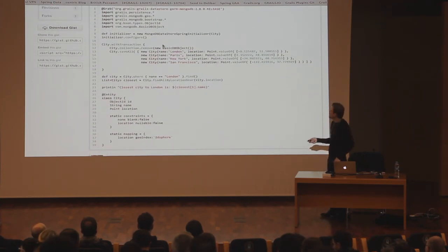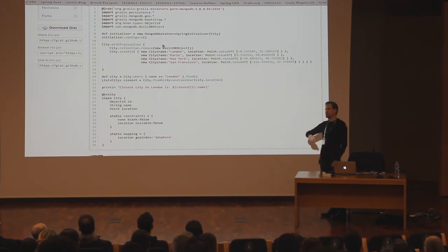Also, this is a Groovy script. I'm using Grab, and this is using GORM for MongoDB instead of Hibernate. Basically, I'm grabbing that library, and because we have a lot fewer dependencies now than before, you're not downloading a gazillion jars. You're only downloading four or five jar files. This is an example of a script that uses MongoDB to create a bunch of cities with their geolocations. It's got a city domain class down here, and then it figures out, based on their geolocations, which is the closest city to London. This is actual geolocation data, and it's all in a self-contained Groovy script.